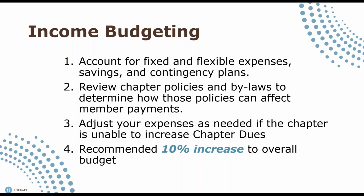Now, raising dues is not possible for every chapter, and we know that. So if your chapter is unable to increase chapter dues, you'll need to review those flexible expenses and make some adjustments. Some ideas for ways that you could cut costs include getting creative with your event venues, cutting back on the number of t-shirts that your chapter is ordering, looking into cheaper alternatives to the supplies you typically order, or even just shifting the supplier that you're ordering from.